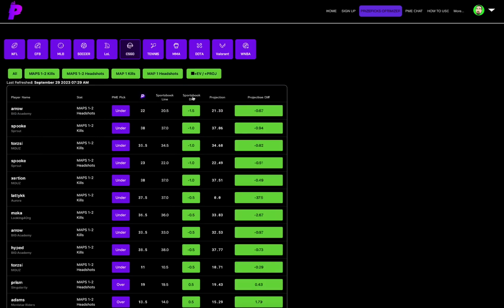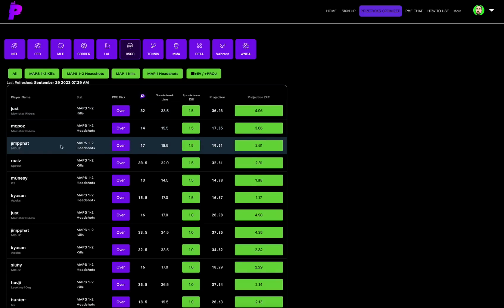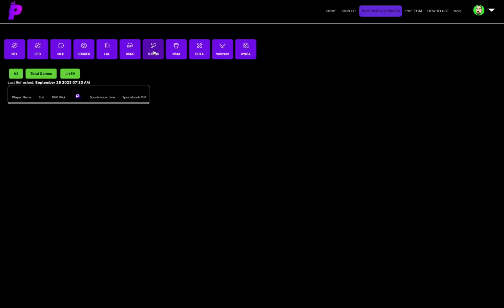And then we're going to go another over. Let's stick with the overs. Let's go over on Gym Fat, map 1 and 2 headshots. 17 on Prizepicks, 18.5 other places. A 1.5 sportsbook differential. Projection of 19.61, a 2.61 projection differential. So over on Gym Fat's headshots. Over on Just map 1 and 2 kills.